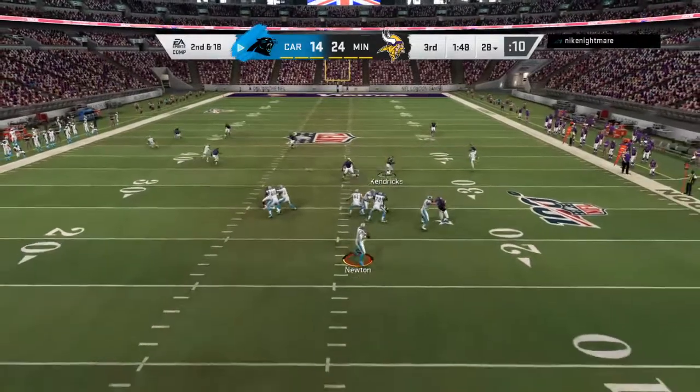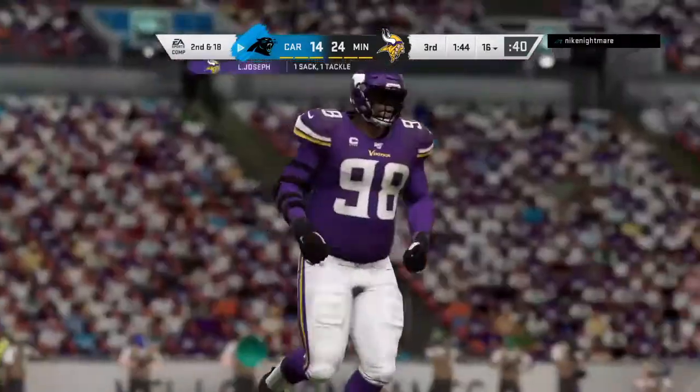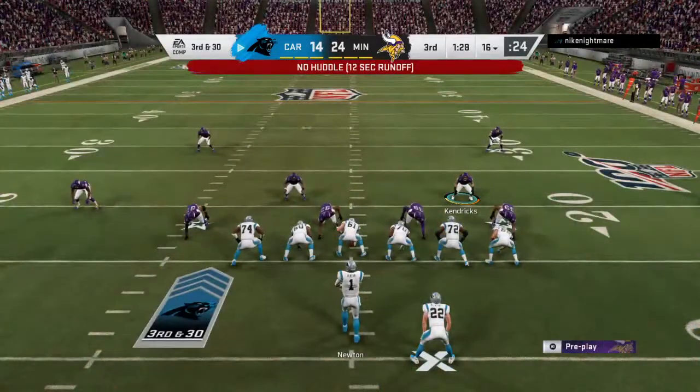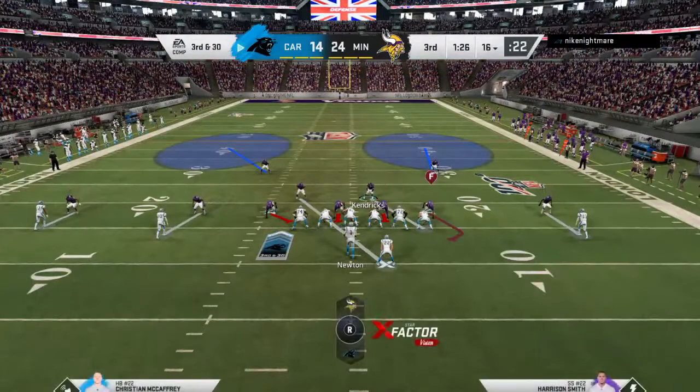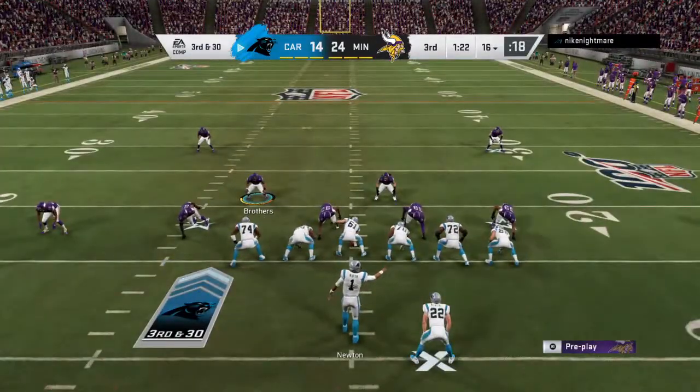Another try after the first down sack. Newton. And he's going to go down again. The sack by big number 98, Linval Joseph. So now Cam leads the Panthers up following the sack. Carolina facing 3rd and long.